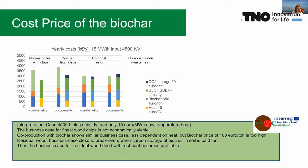if you have combustion, you wouldn't cover the costs. If you have the NHR concept with a high price biochar, you would also not cover the cost, but you would for the lower prices. So you see more easily, you will meet the requirements of having enough benefits to cover your costs. But the location at the greenhouse, if you can only sell your heat for 4,500 hours a year, that is not quite enough, unless you have very cheap biomass.